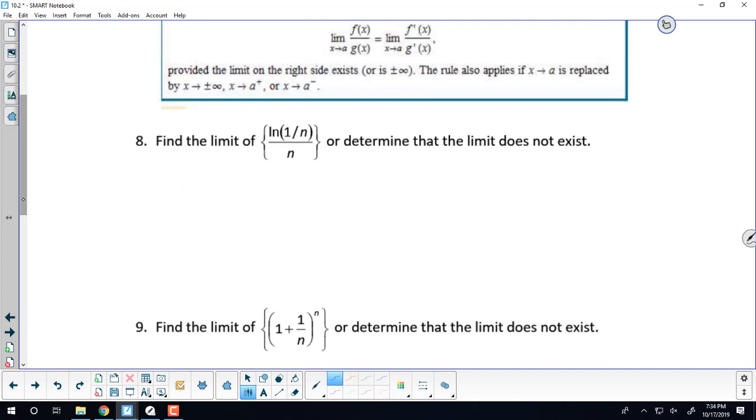Okay, so find the limit of the sequence natural log of 1 over n, or determine that the limit does not exist. So again, if this is just a sequence, then I'm computing the limit at infinity on the terms themselves. So the limit at infinity is going to show me what the terms do as I progress. So we're going to calculate this. And before you apply L'Hopital's, just make sure that it's of the form 0 over 0 or infinity over infinity. Otherwise, if you apply L'Hopital's rule, it's not going to work. It may work. You might get lucky.